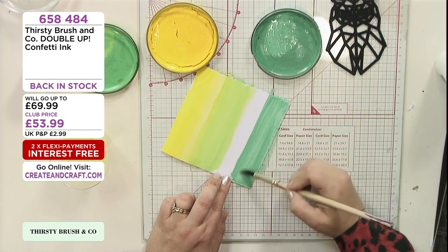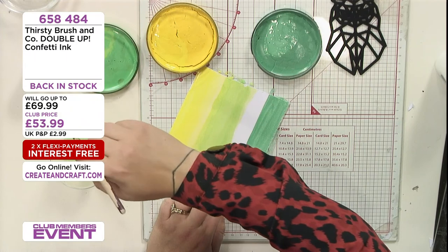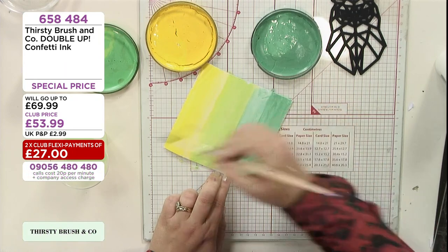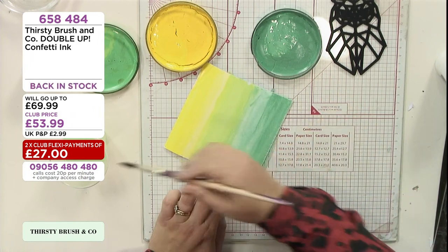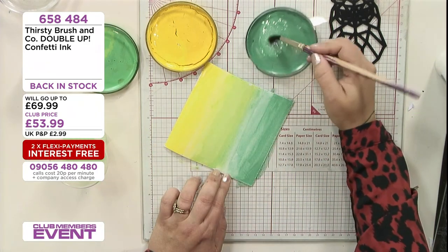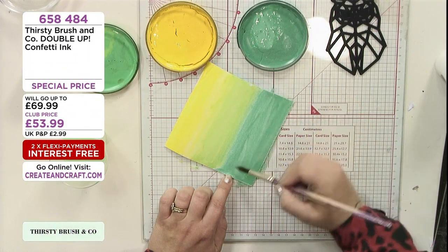It reminds me of, you know, distress oxides rather than distress inks. They've got almost a more chalkiness to them rather than a translucent ink. It reminds me of that, but of course, in a paint form. But look how they blend, lovely. And obviously, you can blend all of the different colours together. Like a blending palette. And if you've got the metallic ones as well, you can mix in the metallic ones, no problem at all.